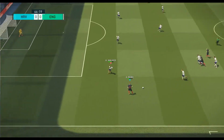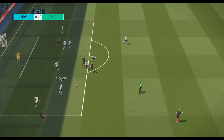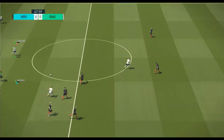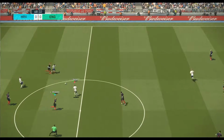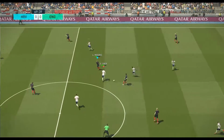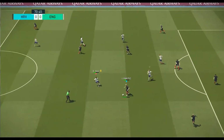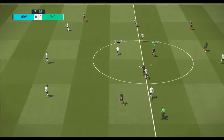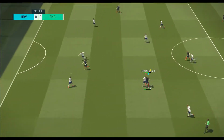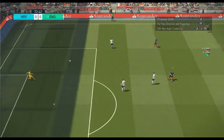And it's Mandzukic. Going through. Forward it goes. Rashford. Now it's Kane. Rakitic. Modric. And it's Mandzukic. He's on his way. Hits one! It's a carbon copy of their previous miss. Croatia really are in the ascendancy here, and they know they have to register while that's the case.